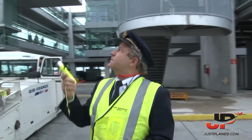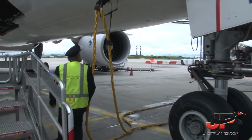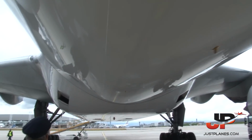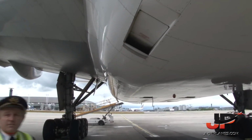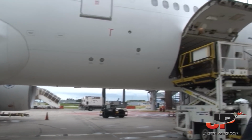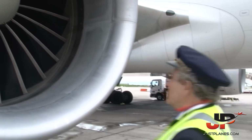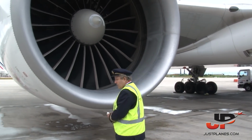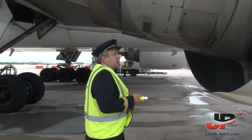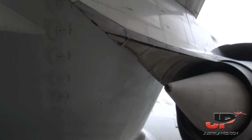Then we check the pitot probes, the radome, all the antennas, static probes, the leading edge, and then, which is important, the engines. It's a very big engine, 3 meters of diameter, and we check all the blades. Check if everything is locked. Nothing inside. We check that all the doors are closed.